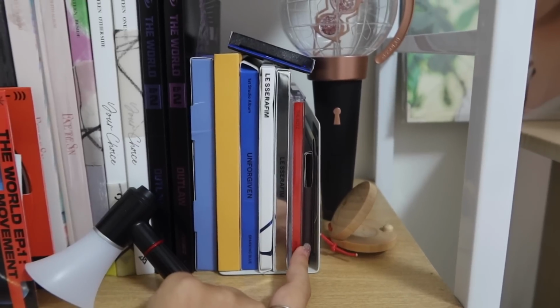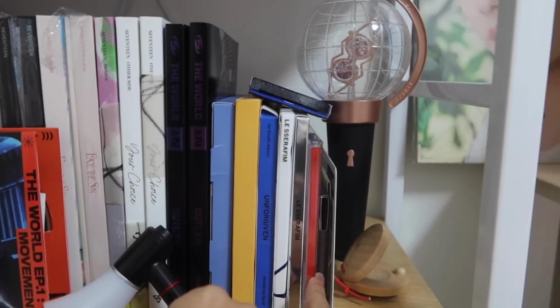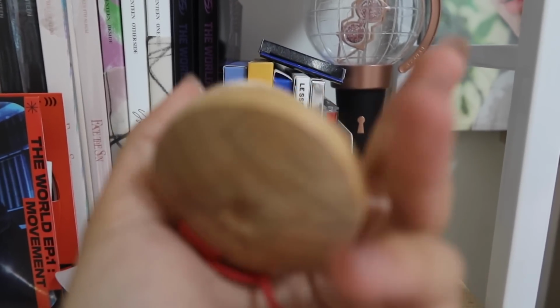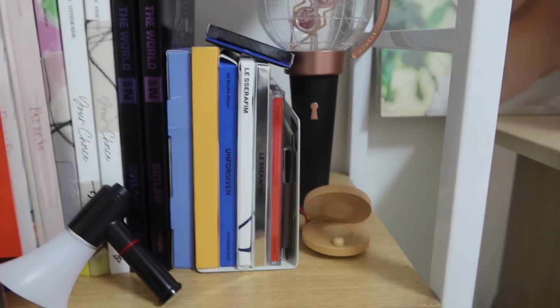And then we have some more platform versions. So we have one from 80's newest album, and then one from the last 80's album, and one from the Boys as well. And then this little thing is the little castanet they gave us in Seoul during 80's tour when we were not allowed to scream during COVID. So that's obviously a special memory for me. So we have her there.